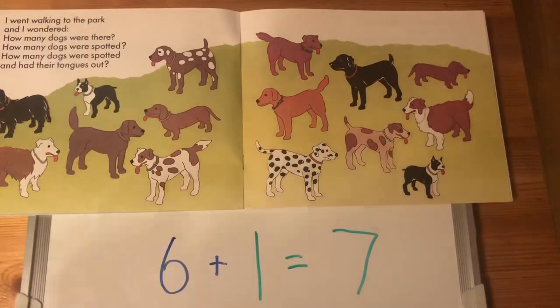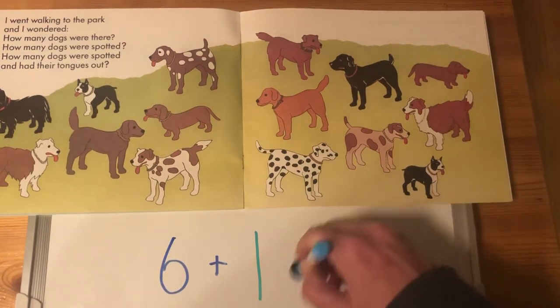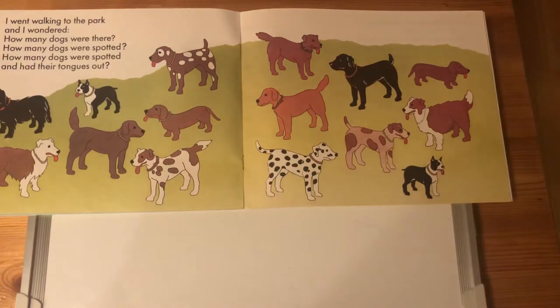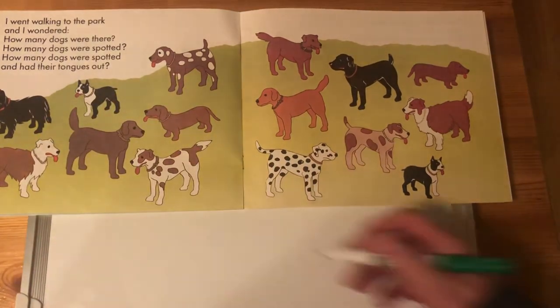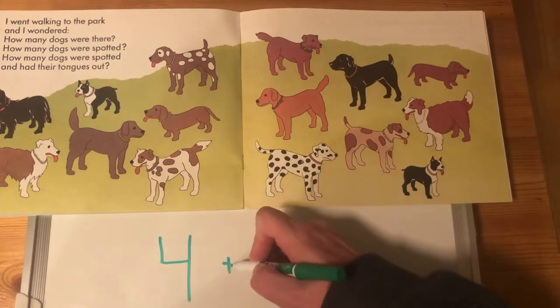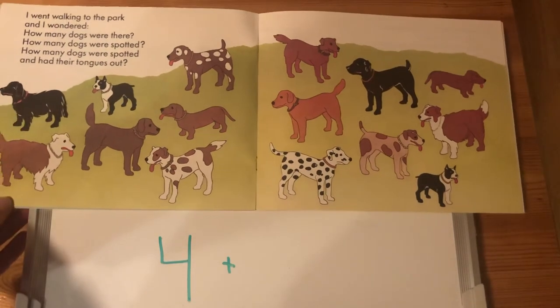Oh dear, we have our doggies. We have lots of them. We're gonna count our dogs with the spots. 1, 2, 3, 4. We have 4 spotted dogs. Then we're gonna add our black dogs, ones that are all black. How many dogs do we have that are all black?